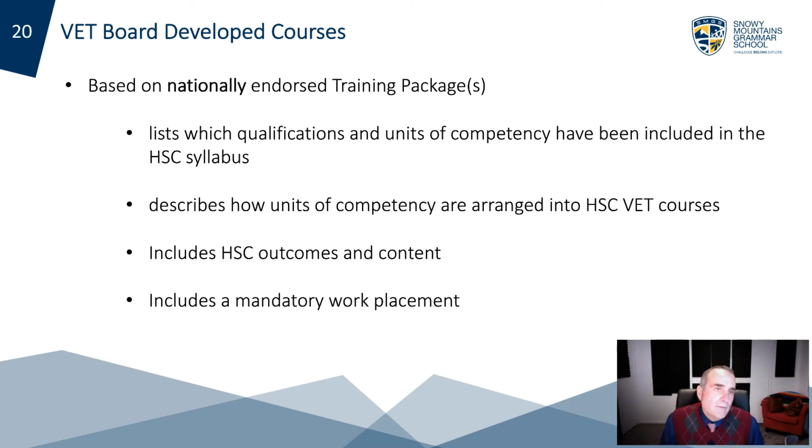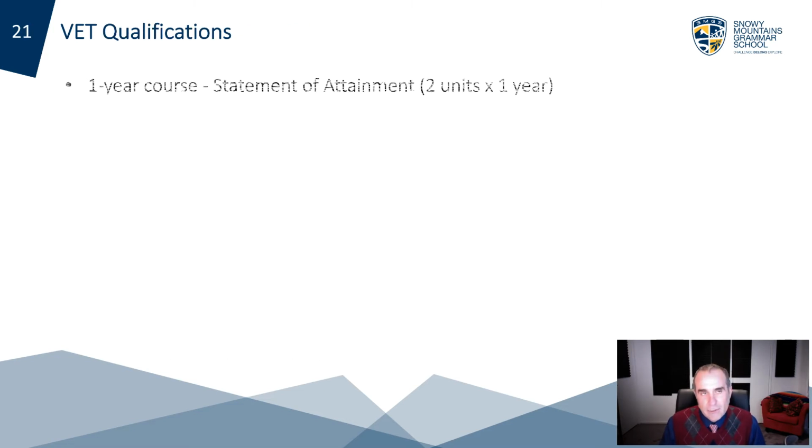Okay, so the VET board-developed courses are based on nationally endorsed training packages. There are qualifications and units of competency, which have been included in the HSC syllabus. They describe how units of competency are arranged into HSC VET courses. It includes HSC outcomes and content, and it also includes a mandatory work placement. As I've mentioned, they also have an optional HSC examination, which will go to your ATAR if you choose to take the examination. So you could do a board-developed course and not do the HSC examination if you have enough units for your ATAR, but more often than not, you'd probably want to do that HSC examination.